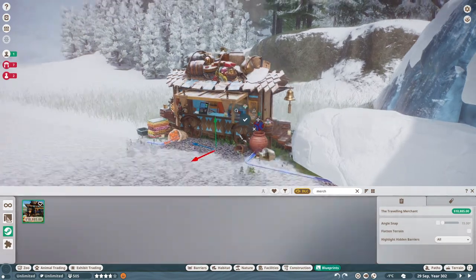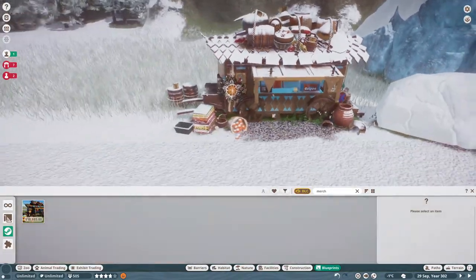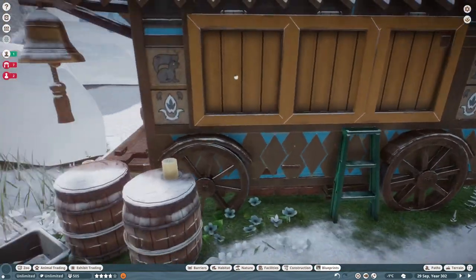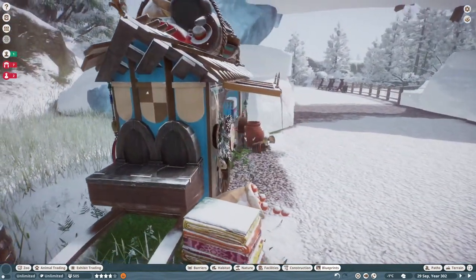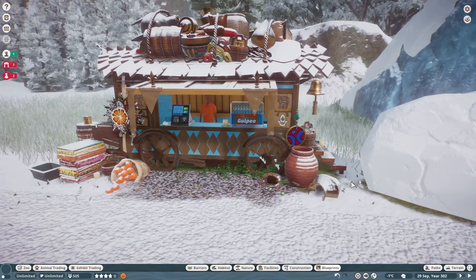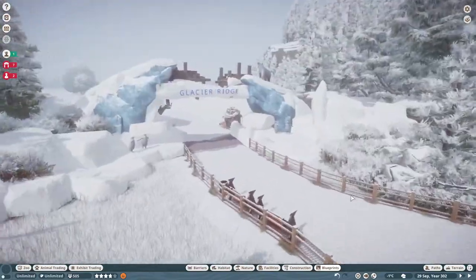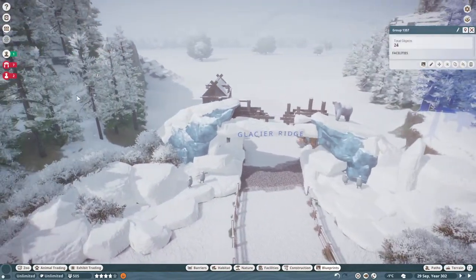Yeah, this blueprint is killer. Look at that. Look at all his stuff tied down to his little wagon roof. Wick's got the Europe pack. There's the little candle. That is awesome. Wick's is really, really known too for his insane Hobbit builds and Lord of the Rings style builds. Yeah, that's awesome. Really, really awesome work.